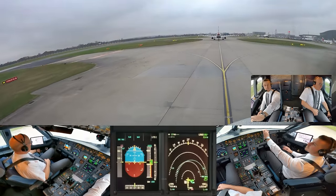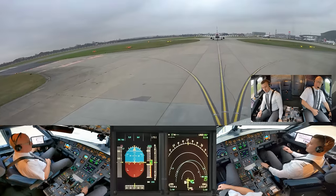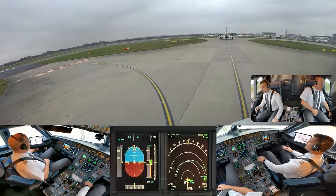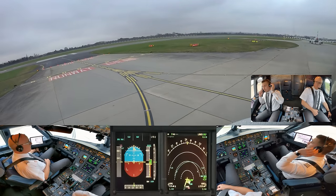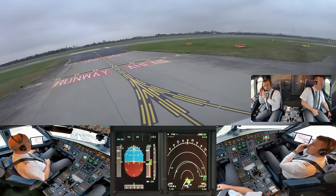More margin. Control 133.180, bye-bye. And then 133.180, 718, right? Shuttle 4 Golf, contact London Control 119.780, bye-bye. 119.780, good day, Shuttle 4 Golf.